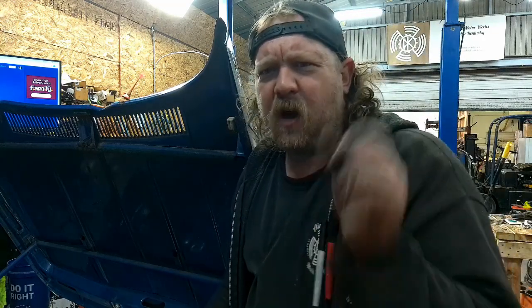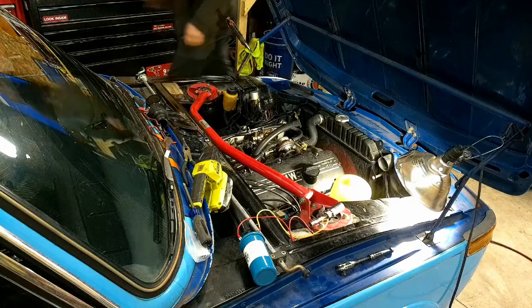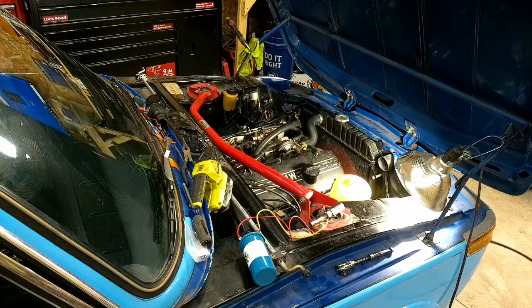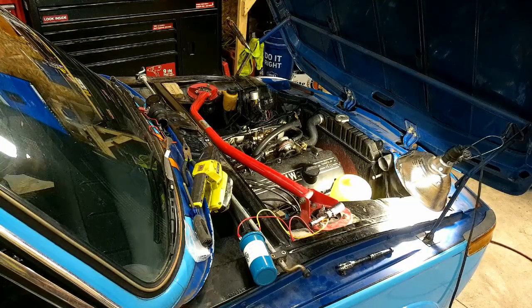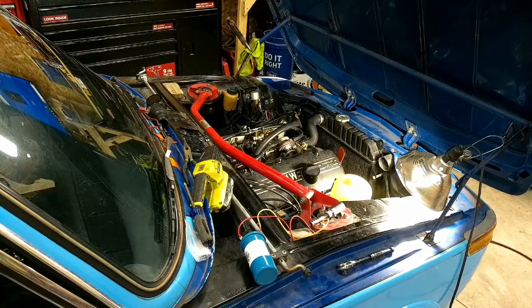Let me shut this thing off and see how the fire up is. Because like I said, right now it's ear-ball, eyeball tuning. Oh, much better.